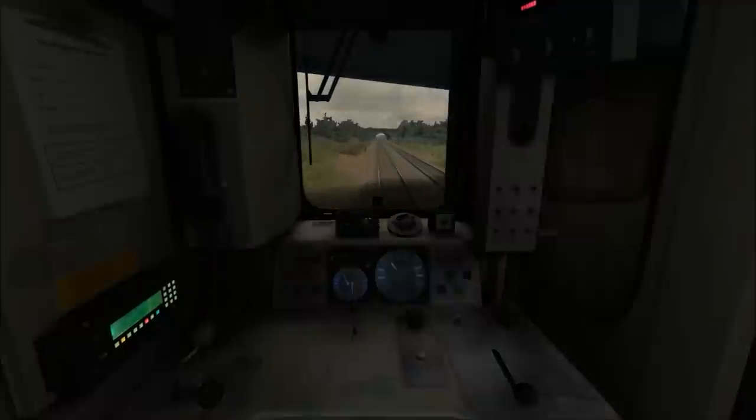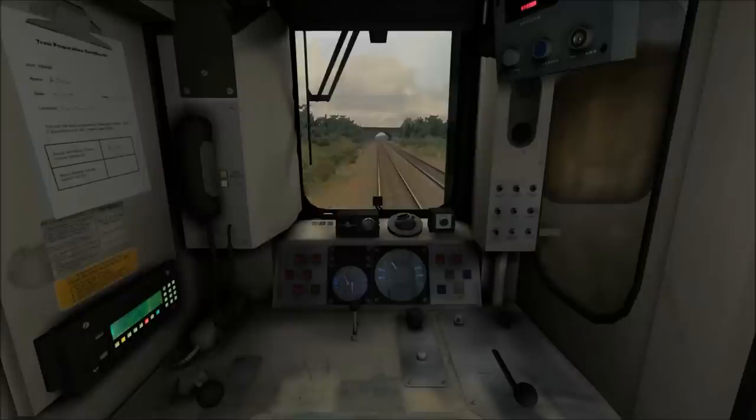Just along here we pass the site of the old Gretna Green station. This was opened in April 1852 and was closed on the 6th of December 1965.